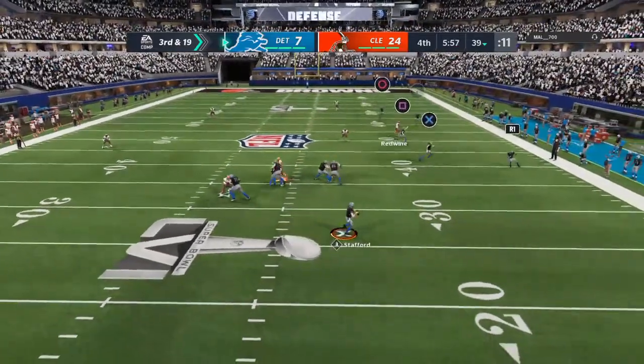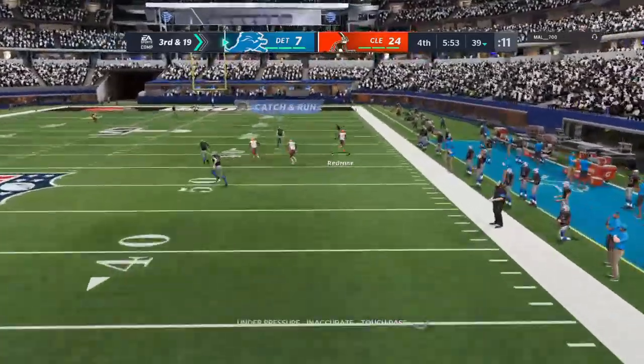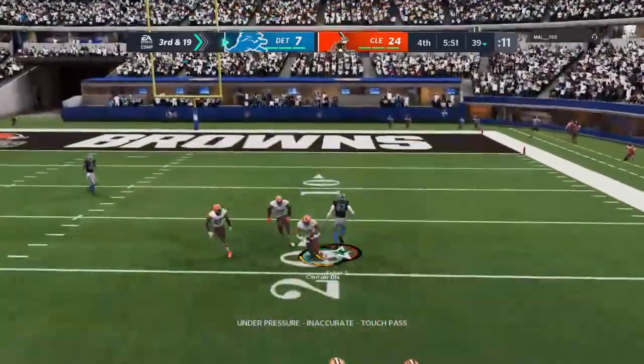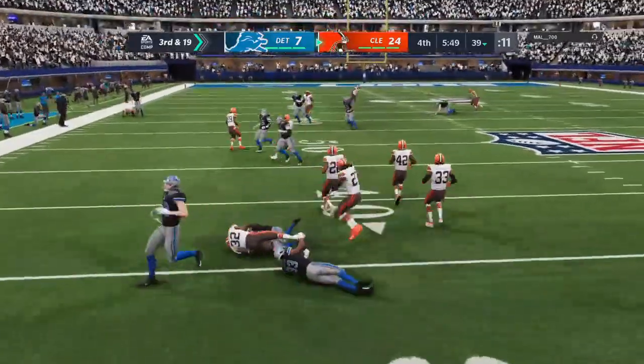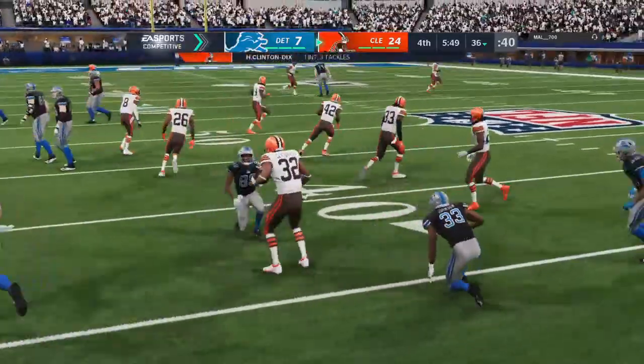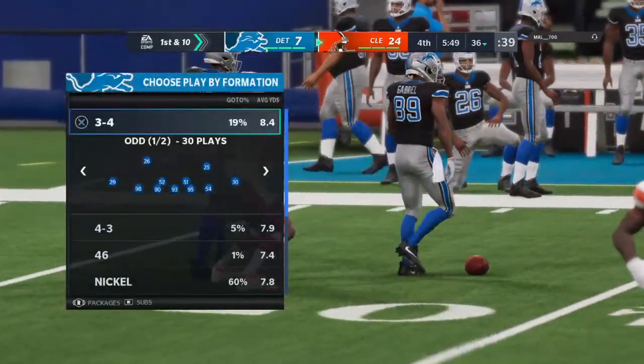It's Stafford. Escaping the pressure right. He's letting this one go for Fuller. Into heavy traffic, and it's intercepted. It's Clinton Dix with a pick, and he's able to take this one back to the 36-yard line.